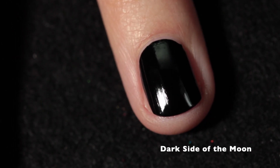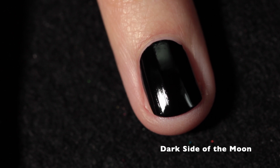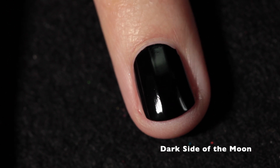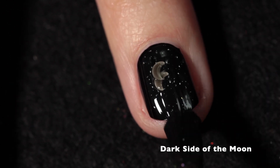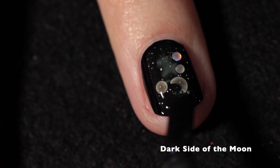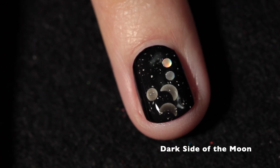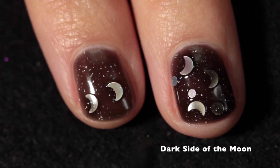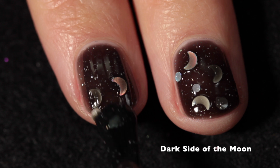I'm also going to show it layered over black, so if you don't really care for the thermal aspect, you could definitely apply it over a black cream. I'm using my favorite black cream, which is the Cracked Polish Black. I don't remember what it's called. It's like Fool Me One Coat or something? No, Joke's on You, something like that.